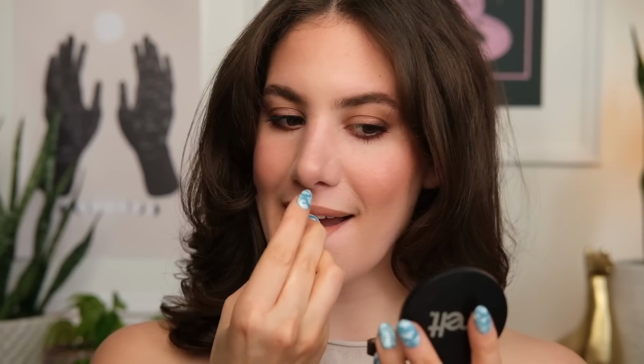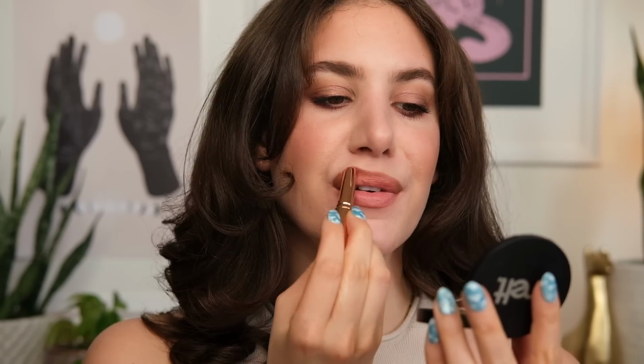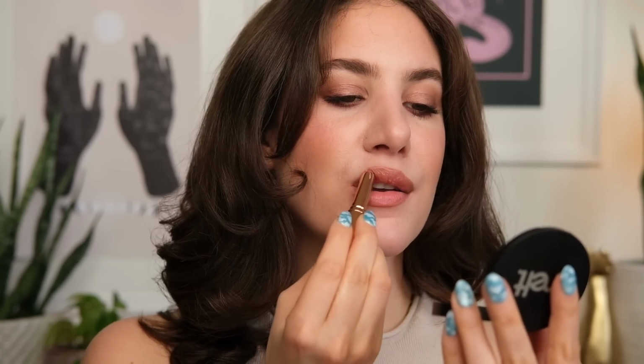Oh, nice. It's kind of like a sheer-ish, somewhat shiny lip balm. I like the way that feels. It's a very lightweight texture. So now it's time to go in with the gloss.